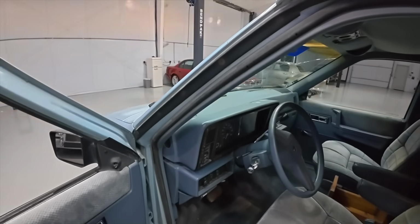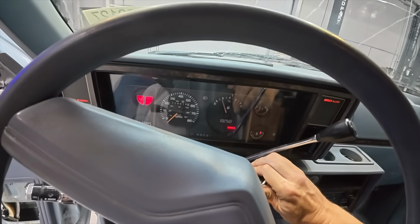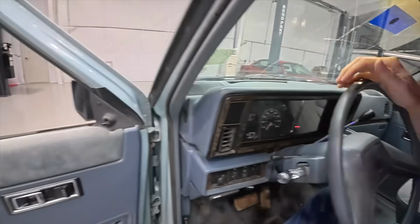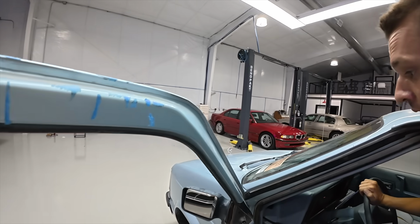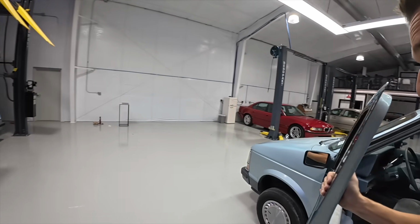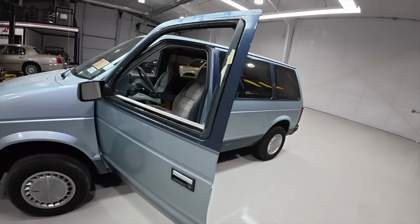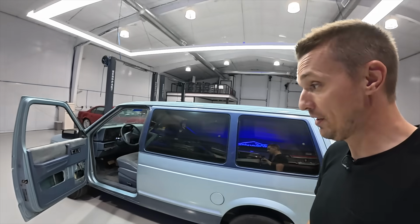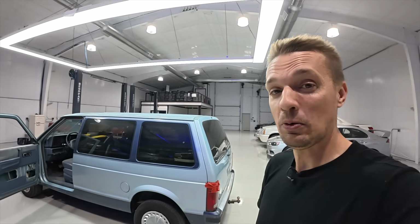Anyway, here's the absolutely crazy part, because nobody must have bothered to look at this thing, because it starts right up. No weird noises. It's quiet. It's smooth. It goes into gear. It does all the things you would want a car to do, except for, I guess, the air conditioning to work and the window to go up. But for the price, you have a lot of money to spend to make this thing really nice.